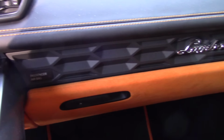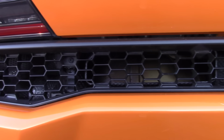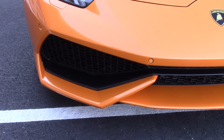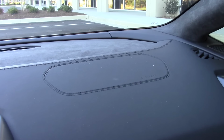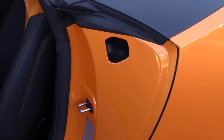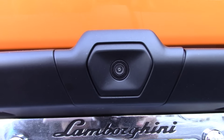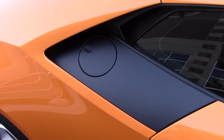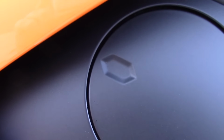There are little hexagons on the passenger side of the dashboard. And the rear grille is filled with all of these little tiny hexagons. So is the front grille. Even the airbag cover is a hexagon. Even the hole in the door for this extra door latch is a hexagon. That there is the hole with the rear view camera in it, a hexagon. Now the fuel door itself is circular, but this little thing you push, a hexagon.